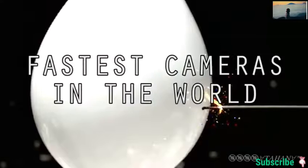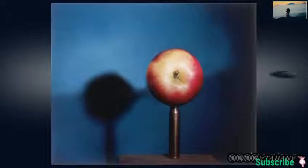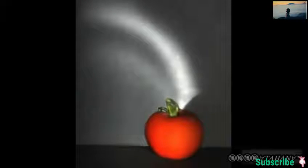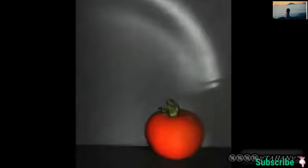We've seen high-speed cameras capturing things like balloons exploding, bullets going through objects, even the first few milliseconds of an atomic explosion. But the world's fastest camera is so fast that it can even capture pulses of light as it moves through space. The camera, which has been developed at MIT's Media Lab, has an effective frame rate of 1 trillion frames per second. The average video camera, on the other hand, works at between 24-30 frames per second.